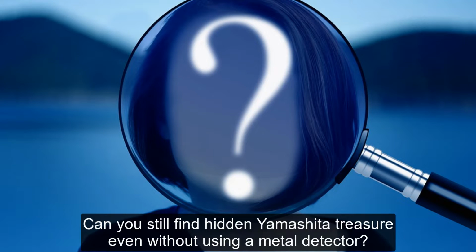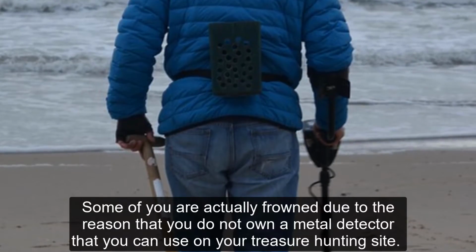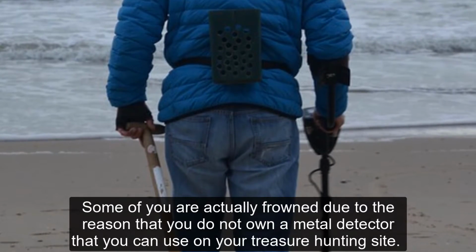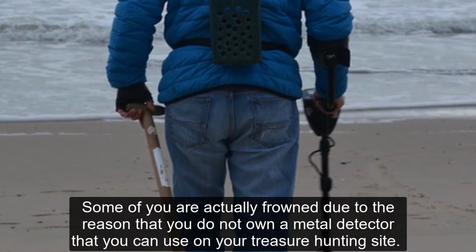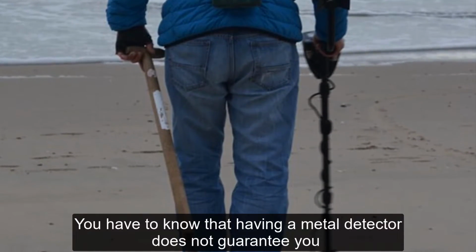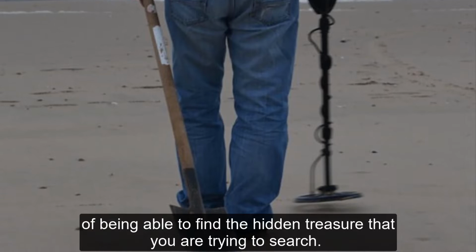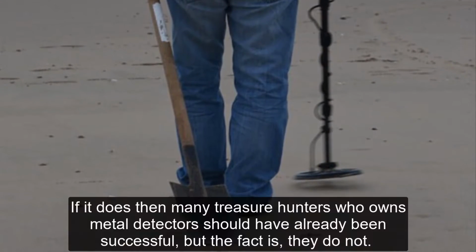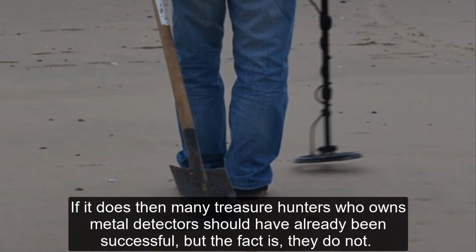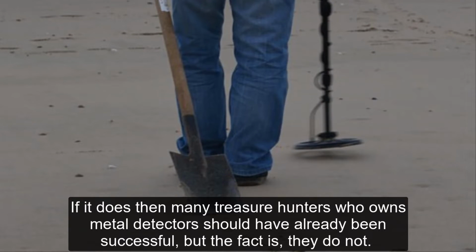Can you still find hidden Yamashita treasure, even without using a metal detector? Some of you are actually frowning, because you do not own a metal detector that you can use on your treasure hunting site. You have to know that having a metal detector does not guarantee that you will be able to find the hidden treasure that you are trying to search. If it did, then many treasure hunters who own metal detectors should have already been successful, but the fact is, they have not.